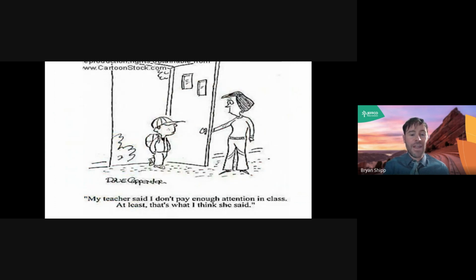Here's a funny little comic here. Don't pay enough attention in class. At least I think that's what she said, right? Typical of a kid with some executive functioning struggles. Can't exactly remember, that working memory not quite developed yet.